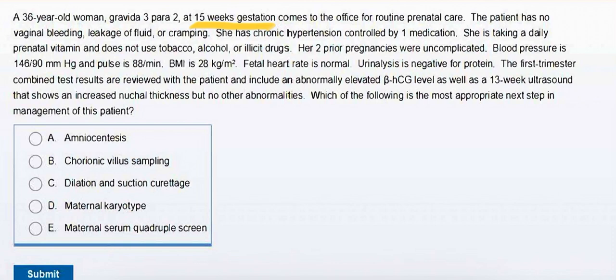A 36-year-old woman, gravida 3 para 2, at 15 weeks of gestation comes to the office for routine prenatal care. The patient has no vaginal bleeding, leakage of fluid or cramping. She has chronic hypertension controlled by one medication. She is taking a daily prenatal vitamin and does not use tobacco, alcohol, or illicit drugs. Her two prior pregnancies were uncomplicated.